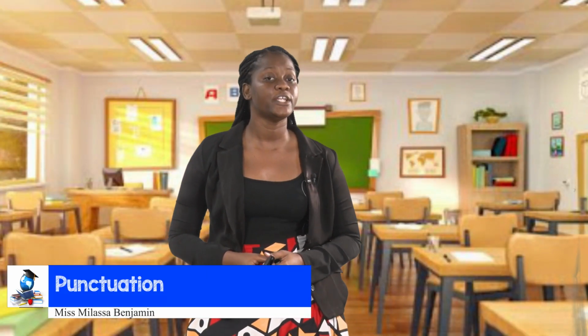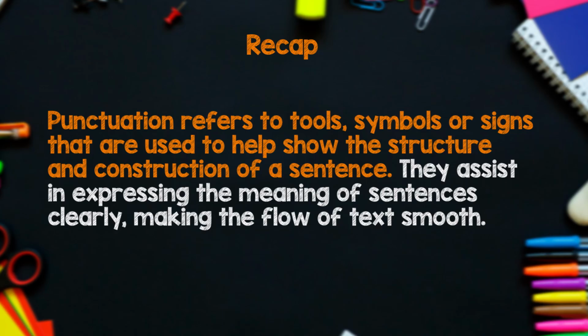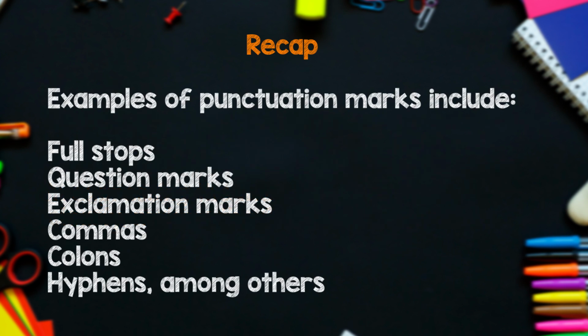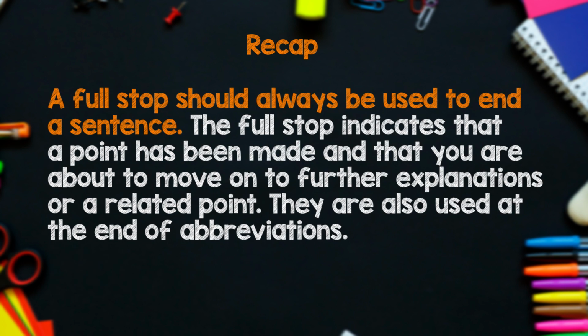So let's take a look at what we have done in today's lesson. We learned that punctuation refers to tools, symbols, or signs that are used to help to show the structure and construction of a sentence. They assist in expressing the meaning of sentences clearly, making the flow of text smooth. Examples of punctuation marks include full stops, question marks, exclamation marks, commas, colons, hyphens, among others. We also learned that a full stop should always be used to end the sentence.